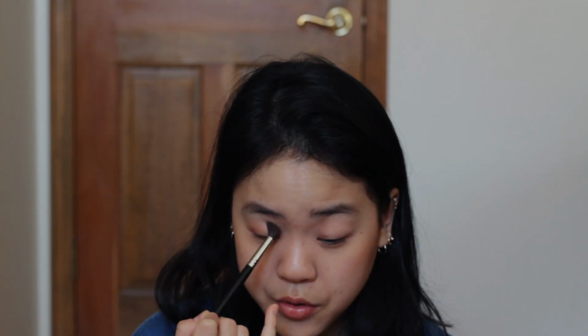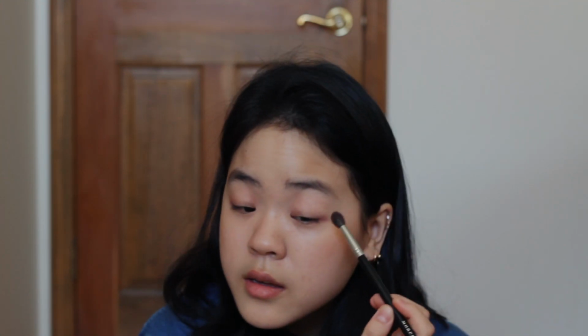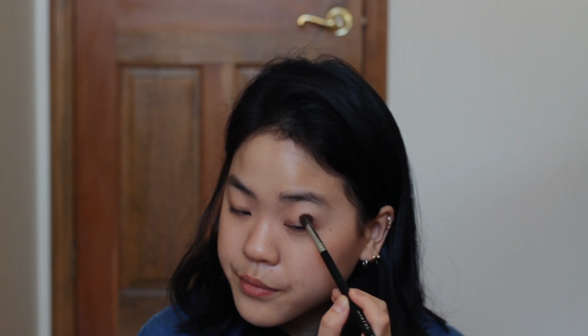So I first go in with Smarty Pants. I'm using the Morphe M505 brush, which is just this, can you even see? It's just this rounded blender brush. A couple taps into Smarty Pants, and then I take this concentrated in the outer corner and then sweep it in a windshield wiper motion in. Same thing on the other side.